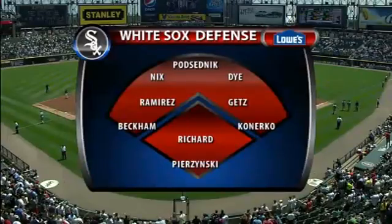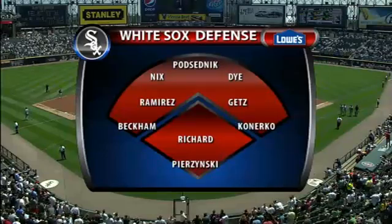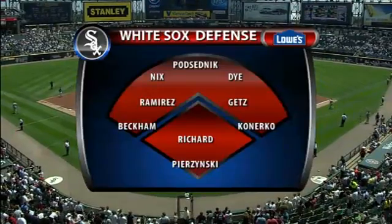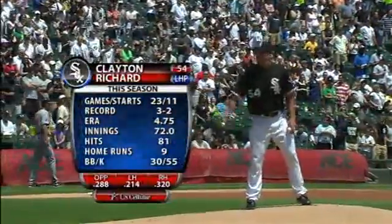The Lowe's defensive setup and how they'll line up behind Clayton Richard is left to right: Nix, Podsednik, and Dye in the outfield. The infield, Beckham, Ramirez, Getz, and Konerko. A.J. Pierzynski behind the plate, and Clayton Richard looking for win number 4 on the mound. And Clayton is our U.S. Cellular starting pitcher.